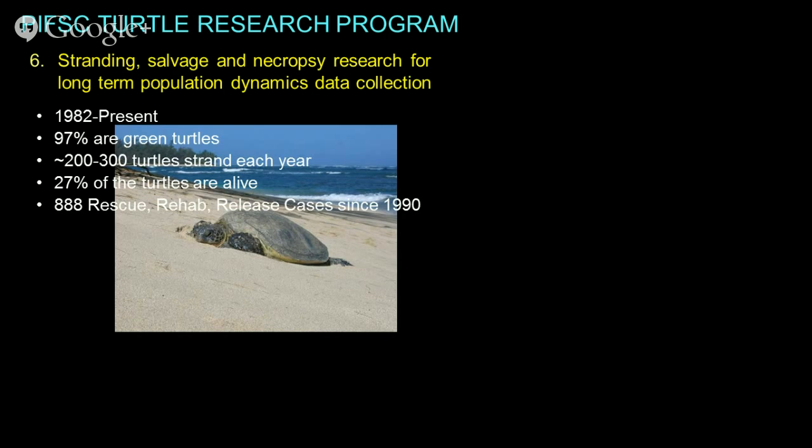And since 1990, we've been able to rescue, rehabilitate, and release 888 turtles. So there's a lot of turtles that we've been able to save and put back into the ocean to go out and swim and continue being a turtle.